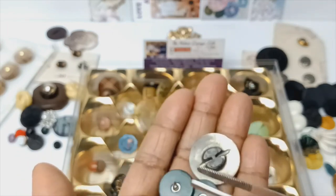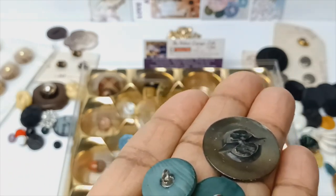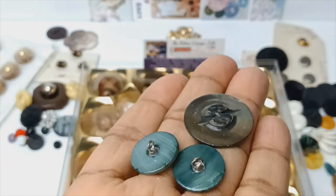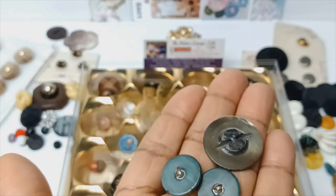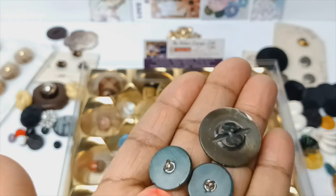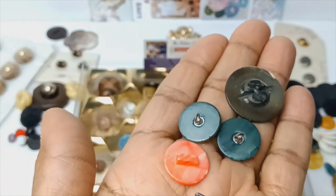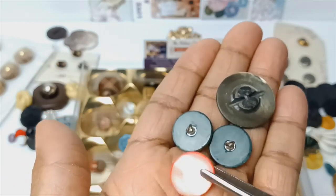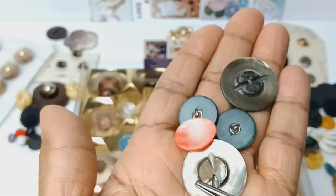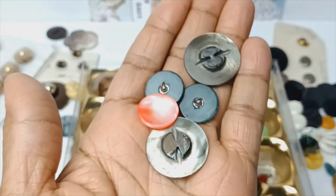Actually, flip them all over. Look how neatly applied these shanks are. They are, even the shanks here look amazing. And then this self-shank, rectangular self-shank button is one of my favorites. I hate to say it, but yeah, it's a color thing. It's orange. Orange! Do you know how hard it is to find orange vintage old buttons or antique buttons?